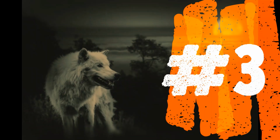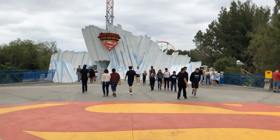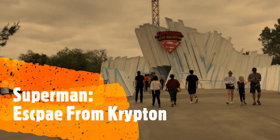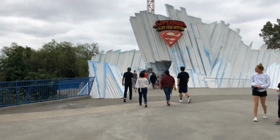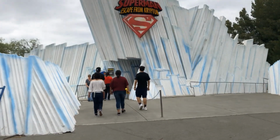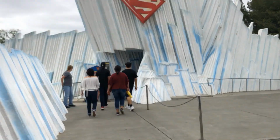Starting off our top three is Superman Escape from Krypton. This opened up in 1997. It was made by Intamin. It is a launch coaster. It's got an LSM launch with a top speed of 100 miles per hour. Now, originally it was known as Superman the Escape.